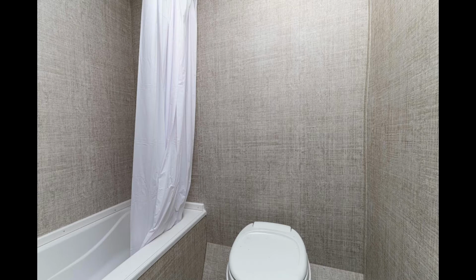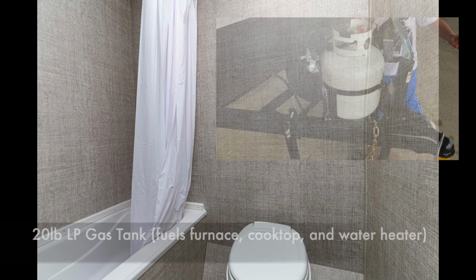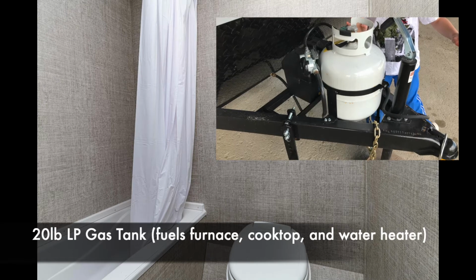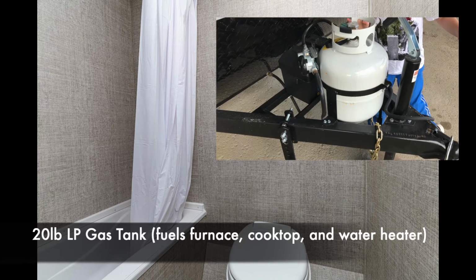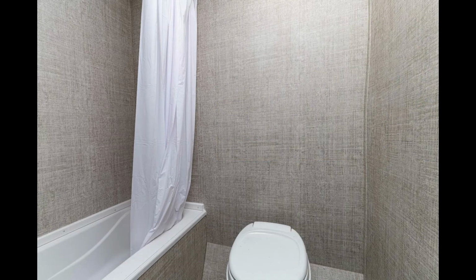I might mention at this point that the water heater is only a 6-gallon water heater, so showering is kind of a brief situation. You want to definitely make sure you watch it. And then that limitation on the gray water also, using the shower in a normal house capacity is not really a possibility. You really just need to think about a quick rinse off. Otherwise, we're headed down to the bathhouse.